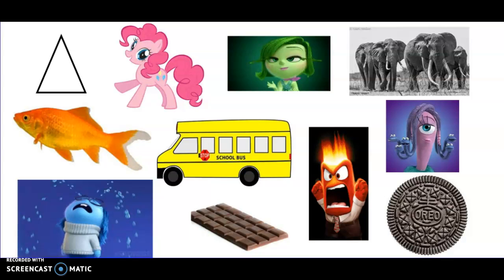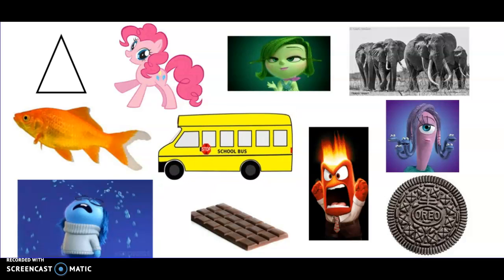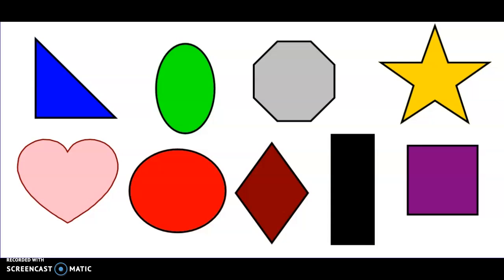All right, my daycare friends, what color is the bus? Yellow. Thank you, those friends. What color is the triangle, daycare friends? White. What color is sadness? My friends here, what color is the Oreo? Black. My friends here, what color is anger? Red. My friends here, what color is Pinkie Pie? Pink.